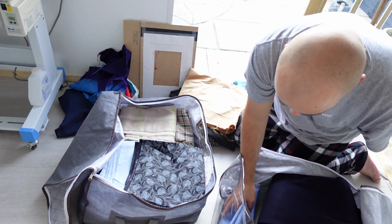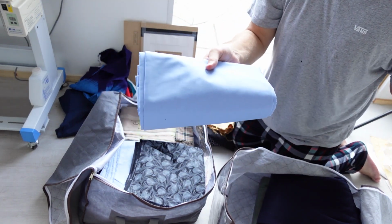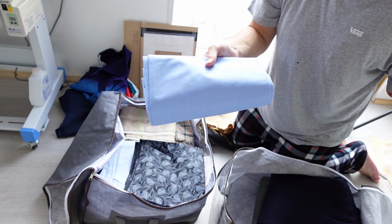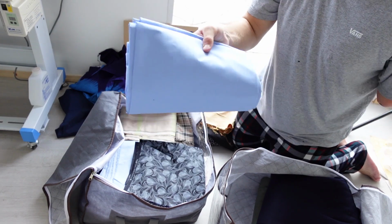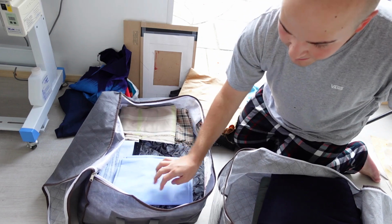And then here we have some drill. This is a drill fabric. It's just a really heavy cotton fabric. It's made for workwear. I was going to make an apron out of this when I was doing prints, but I don't do them anymore. But I am going to keep this because it will come in handy for something. So that is a woven, so that will go in there.